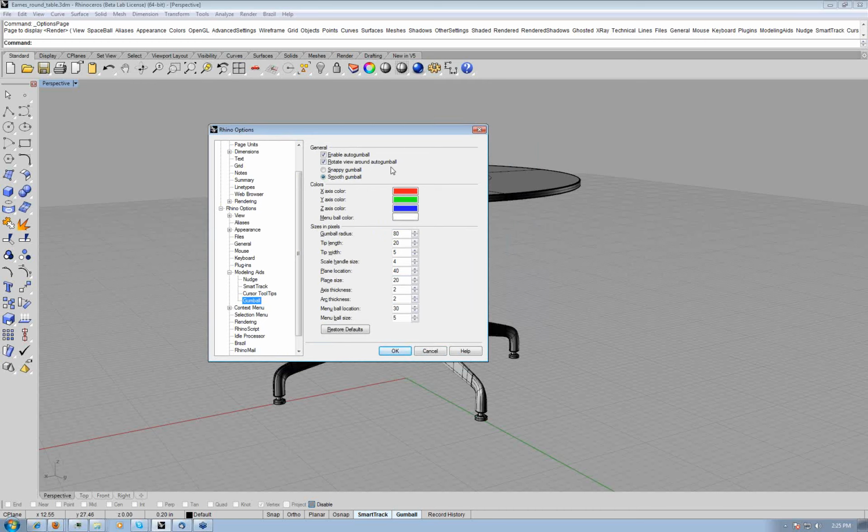Okay, so these are the options for gumball at the moment, and we've been talking about adding a couple more. So if you use it and you think that there are a couple holes in what it could do, then please let us know. But you can turn on snappy gumball, which would respect object snaps. You can leave it on smooth, you can change colors, etc. And so I'll cancel out of that.